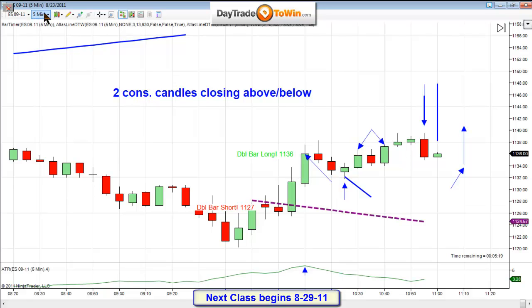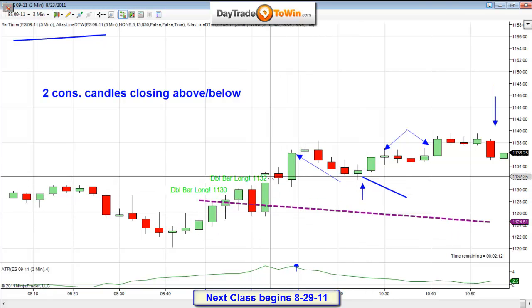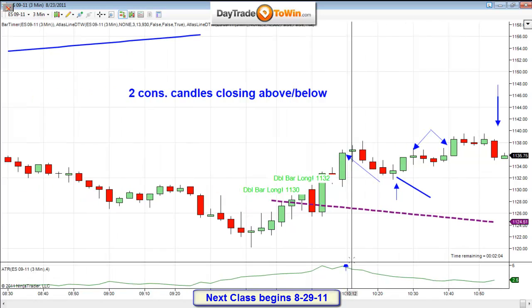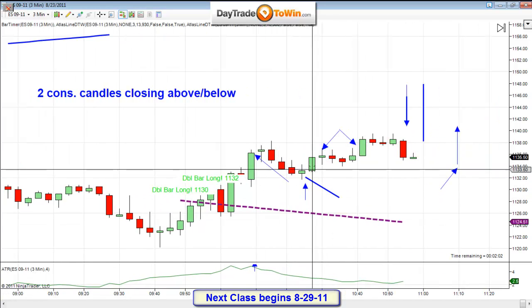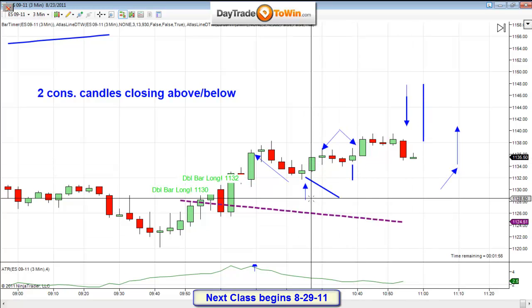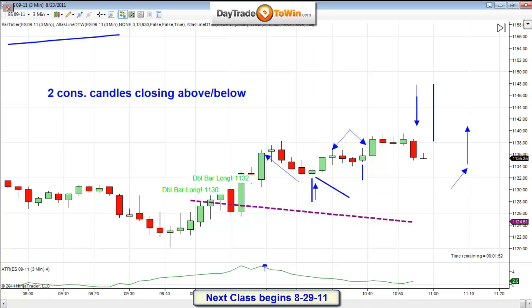And so I don't know if this would have made a difference, but let's go to a 3-minute chart. A 3-minute chart would have got you in a lot earlier. See that? And you still have the same rules apply. You have a pullback. Here's another pullback right there, right here. Here's a pullback right here. Same rules apply. Nothing changes. Okay.